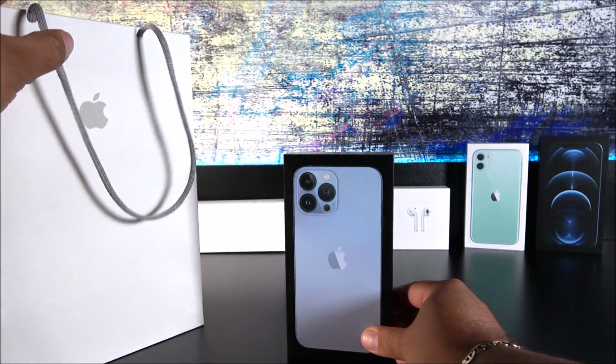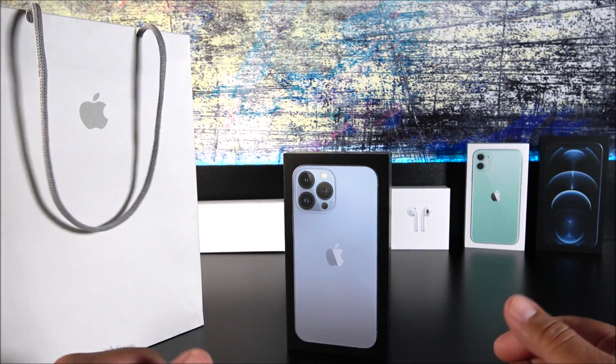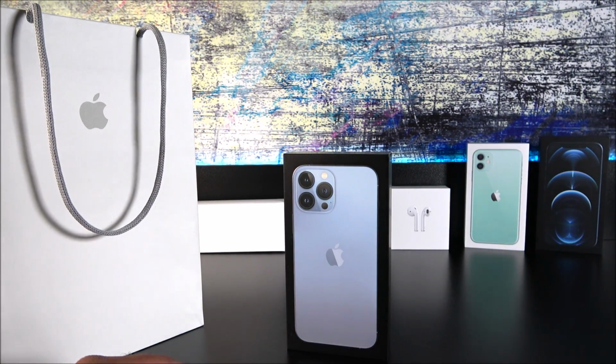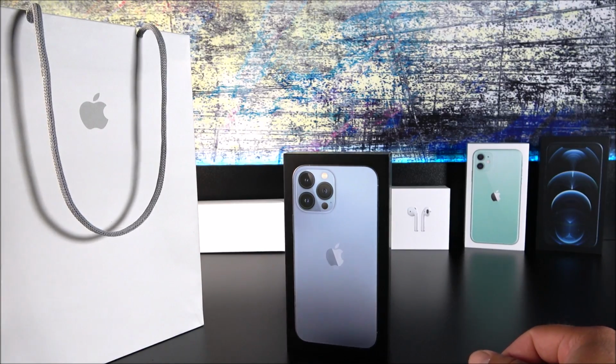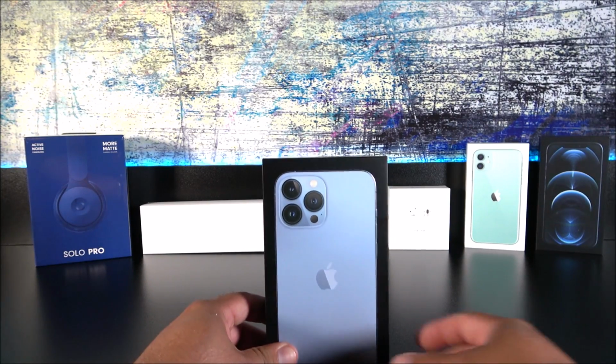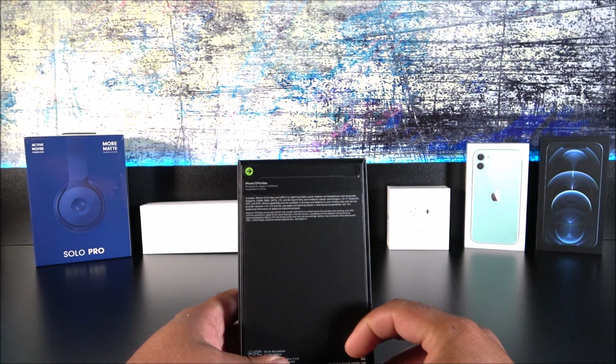The line was very, very long today. Even though I was in the pickup section, it took roughly about an hour almost just for me to get inside of the Apple store and of course pick up this iPhone. So I got what they call the Sierra Blue, and I gotta say, it's a gorgeous phone. I saw it already in person.